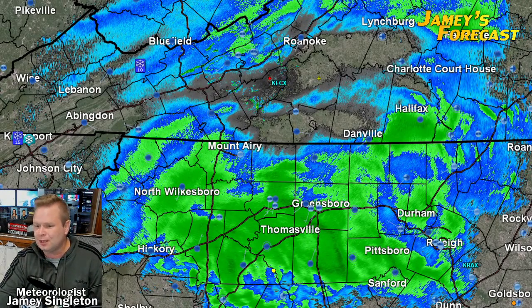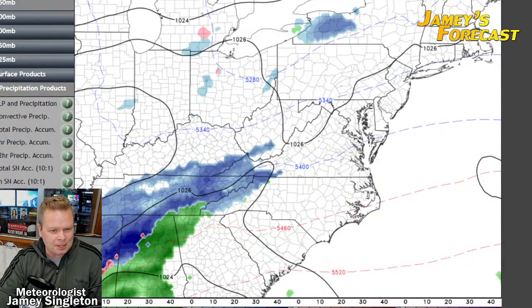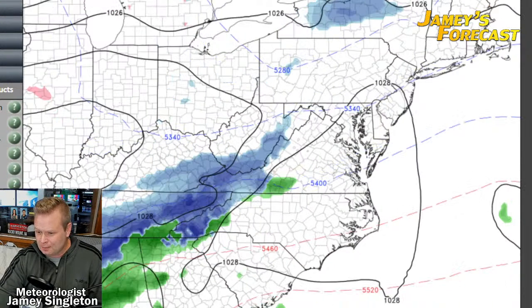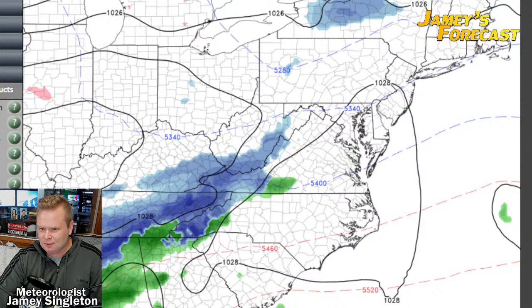I'll show you what some of the modeling has as we go throughout the day. This is the rapid update cycle, and I'll make this larger so you can see it. There's Virginia. And the RAP did a pretty good job of modeling this. A little bit slower with the arrival of the moisture, and again, the faster arrival meant more snow today because it was able to grab the cold weather that we had over the area this morning.